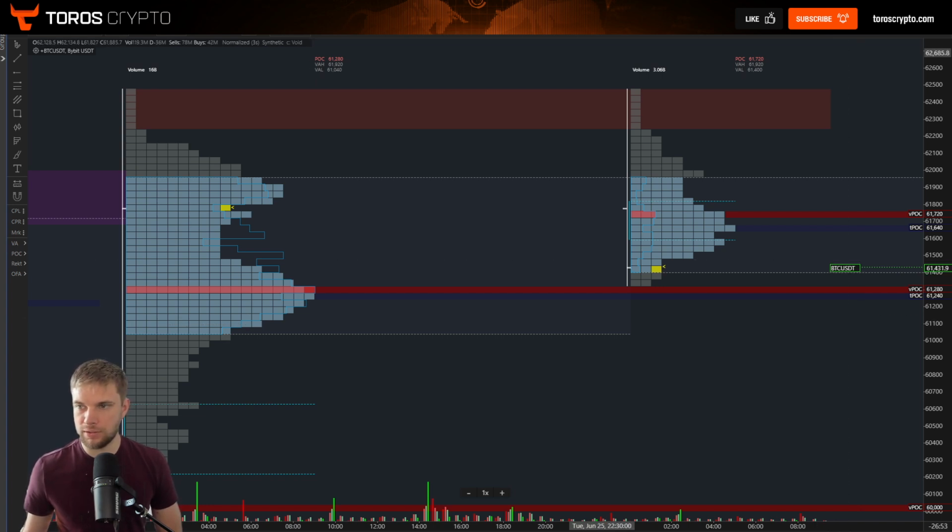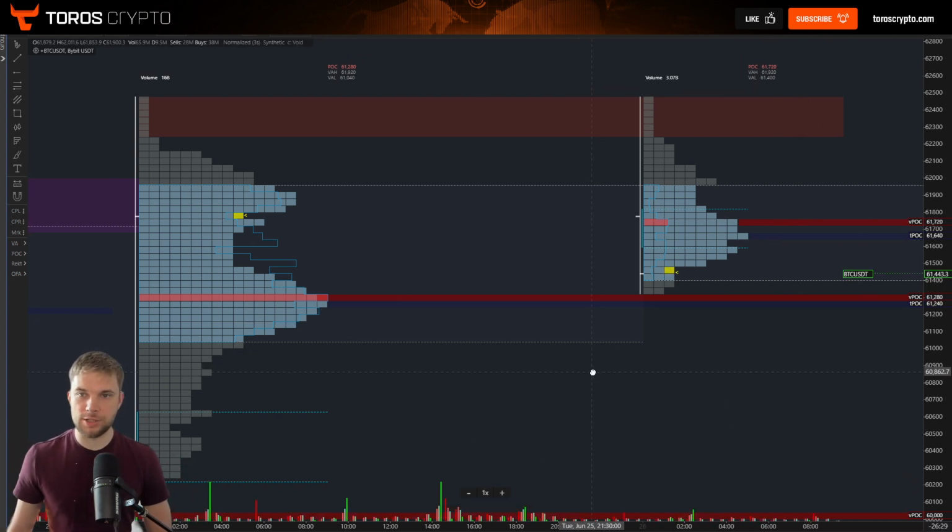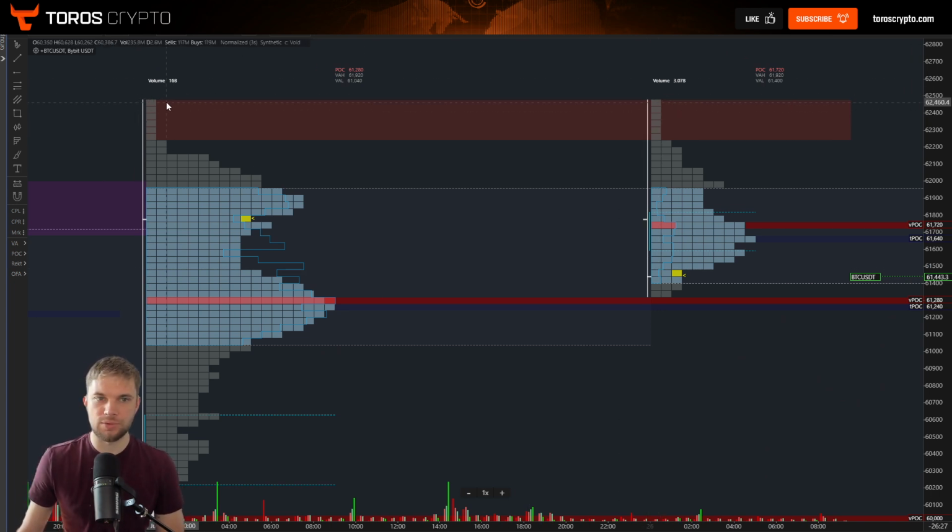The low that we've put in so far today is 61,350. So a few dollars below where price currently is. Obviously the tick size, I can't move my exo charts. There we go. The tick size showing that this is almost there. But we've put in a low that's very close to that previous day point of control. Maybe one more sweep down to hit that 61,280, 61,240 zone is what we could potentially be looking at. We do also have this double top on the day.